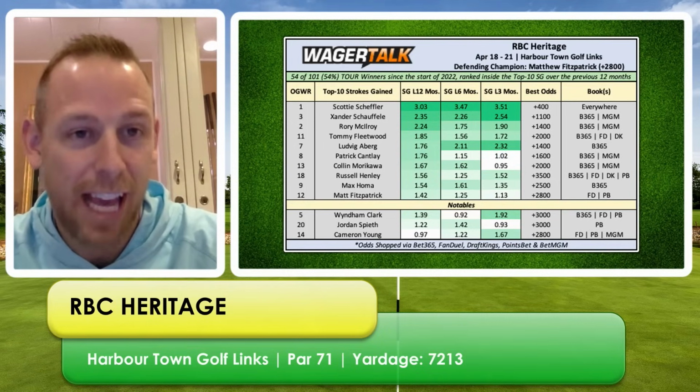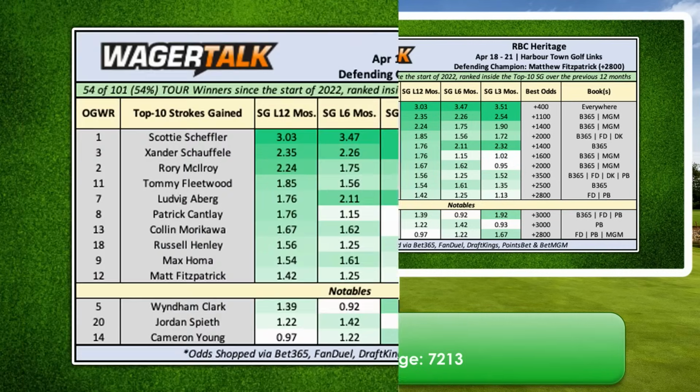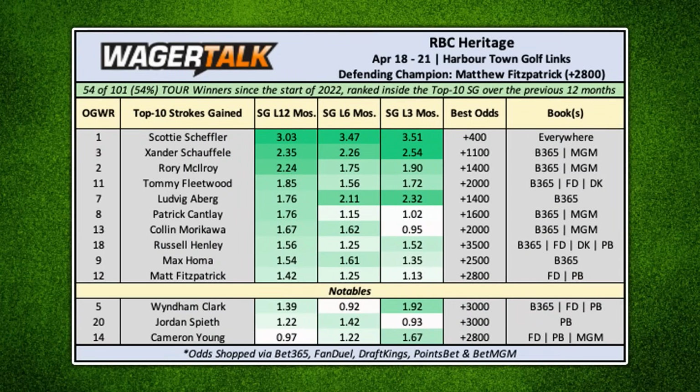When looking at the strokes gained, this is your who's who of who's in this event, right? It's the top 10 players over the previous 12 months in total strokes gained. Obviously, we know who's going to be at the top of the list. Look how good he is over the long term, first of all. He's over 3 strokes. Only 2 other guys are even over 2. And then he gets better in the shorter period of time. You would expect to see a little bit of a fall off, because it's hard to sustain that for a long time.